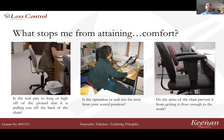It can lead to a whole bunch of things. So really what we need to do is get that chair adjusted so that backrest fits her better. And we need to get her lower so that her thighs are parallel to the floor when she's seated, her feet are flat on the floor and she's supported by the chair, not her forearms on the desk.